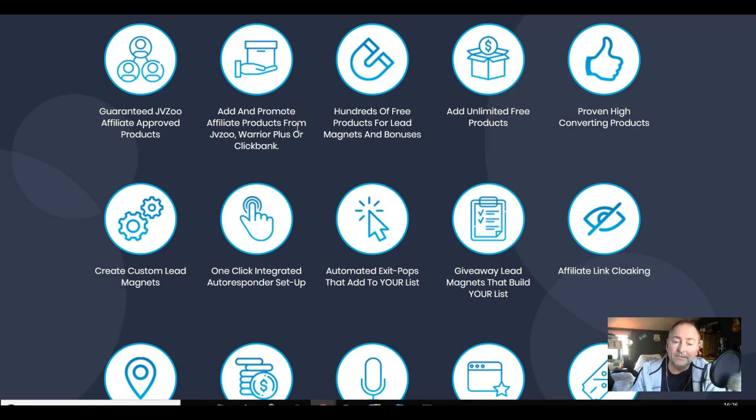Hundreds of free products in there for lead magnets and bonuses. Add unlimited free products, so you can add as many as you want. Proven high converting products, create custom lead magnets, one step integrated autoresponder setup, which caused me problems the other day. Automated exit pops. Just developing exit pops alone, getting the right plugins for that and getting those to work can be a complete nightmare. They're automated. Give away lead magnets to build your list.